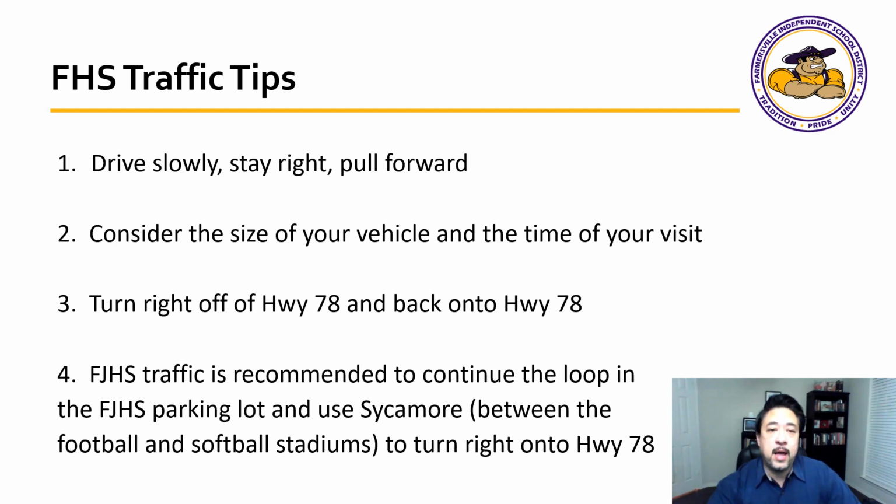Tip number 4, FHS Traffic is recommended to continue driving around the loop in the junior high parking lot and use Sycamore Street, which is between the football and softball stadiums, to turn right onto Highway 78. By following the suggestion, drivers will be able to turn right into the car circle and minimize the chance of causing a traffic jam.